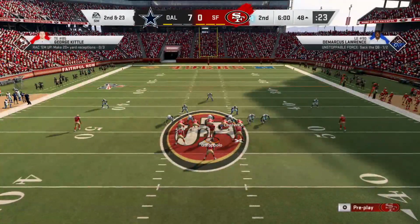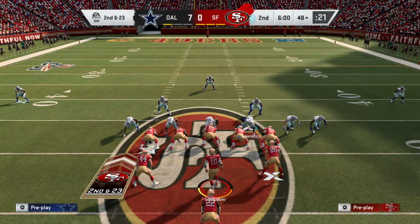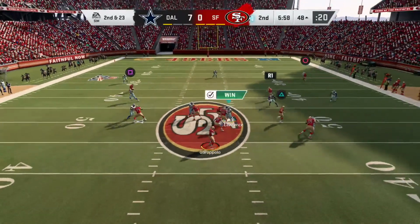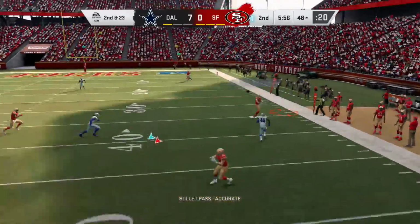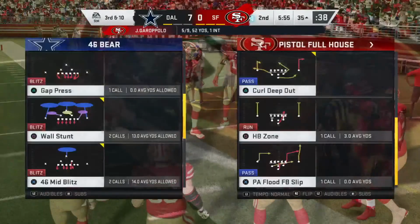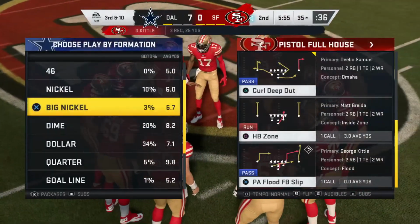Sacks a growing theme in this first half. This is 2nd and long. To throw is Garoppolo. Completes it to the tight end, Kittle. He'll go out right near the 35-yard line.